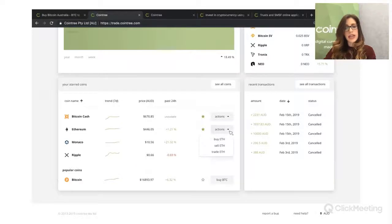We do have a shortcut here where you can go directly to buy that coin from the drop down, but I'll show you quickly in a minute how a buy process does take place as well. And then the last section here is recent transactions, where you can see any order that you've submitted and its value and its status.